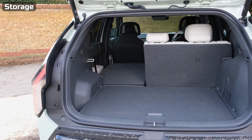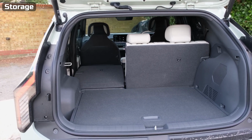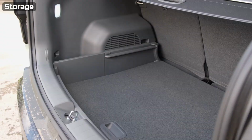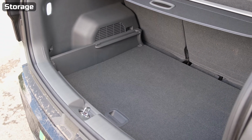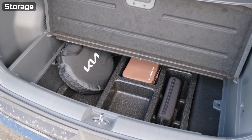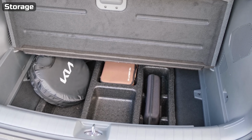Then you've got 60/40 rear split folding seats with a completely flat floor. It is worth noting over here that the boot floor is also adjustable, which can be handy in certain scenarios, although it's worth bearing in mind that if you were to adjust it, then you'll no longer have a flat floor, and you'll also be taking away some of the under compartment storage, which can be handy, for example, for taking other goods, such as, let's say, your charging cables.